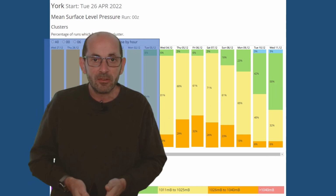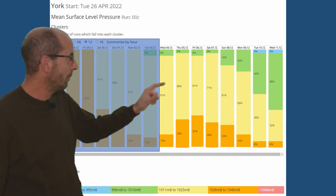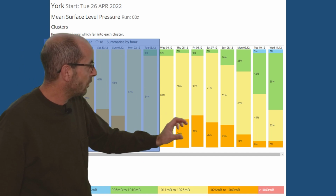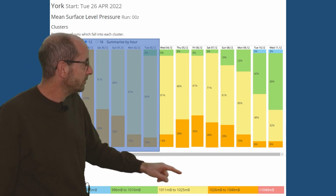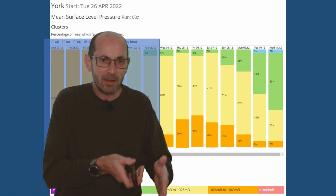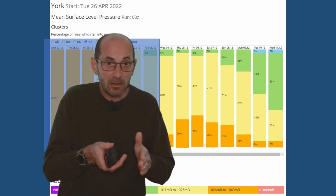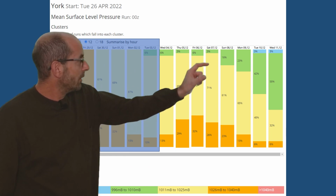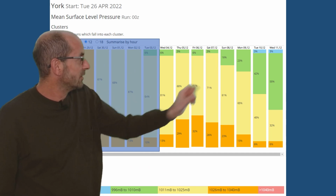Looking at the mean surface level pressure data table for York, on balance through the first few days at least, yellows and oranges. The yellows are close to or above average pressure, oranges above, therefore higher than average pressure looks like continuing at least until the very end. But the amount of green then does increase quite significantly.